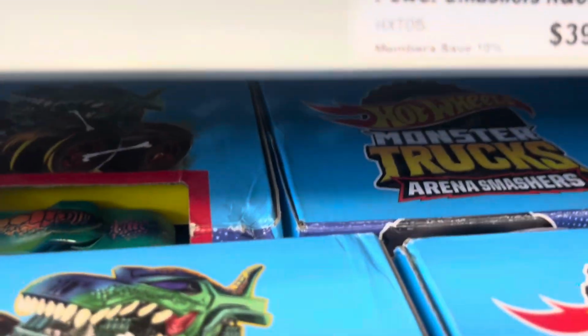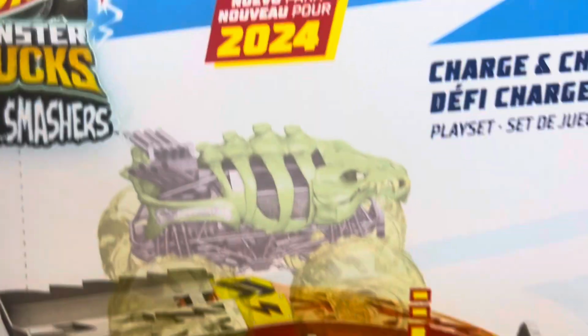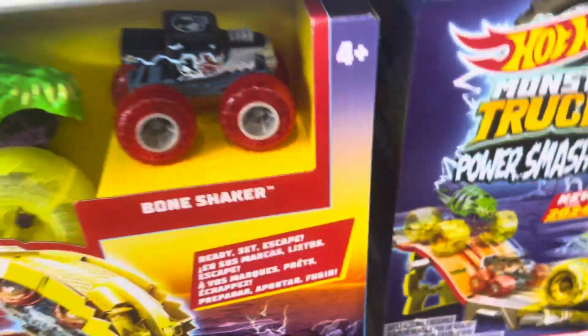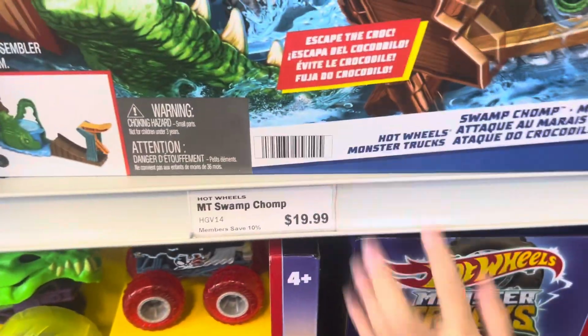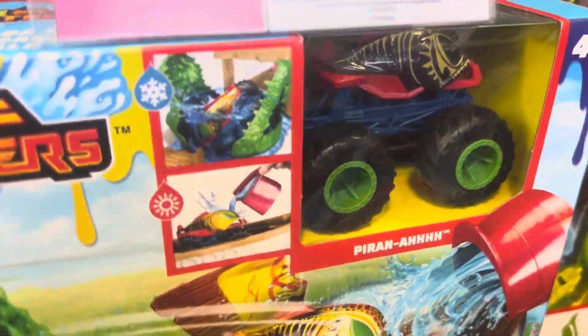This is $39.99. What does it look like on the back? Let's see. There it is. That's the one you see over there. The new one is the 2024 one. That's the one on display, so this is a display one here. There's the Swamp Chomp here, $19.99. Swamp Chomp. Look what it looks like on the back.